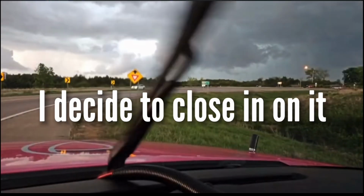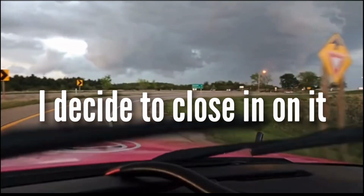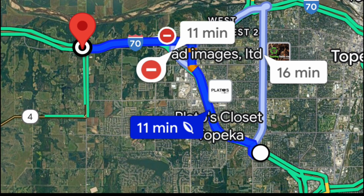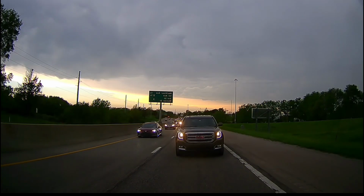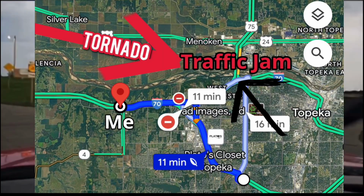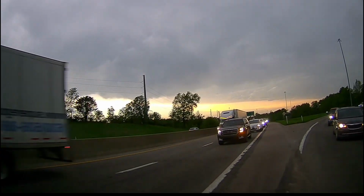I'm gonna catch 470 southbound. That's what I'm gonna do. Okay. Let's go. We're gonna take 470 on the south end because we have a traffic back. I feel sorry for the people. I hope there's not a tornado on the ground because we have so many people right now stuck at the junction of I-70 and 75 North.